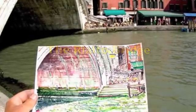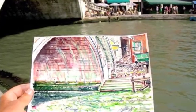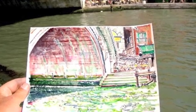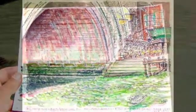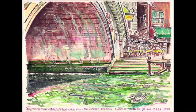Rialto is arguably the most historic bridge in Venice. There's a little platform on my side of the Grand Canal that I noticed an artist was drawing one day, and I thought, that's a good idea. The next day it was vacant, and I set up and made this drawing.